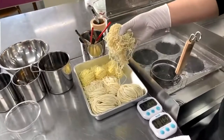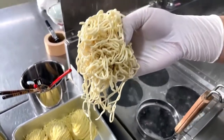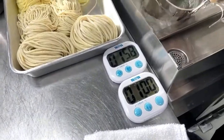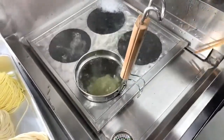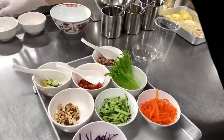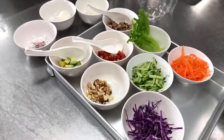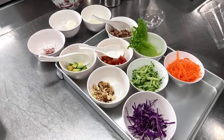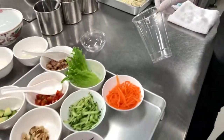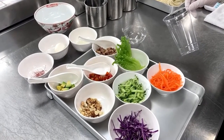And another one is mazemen. So he's going to make mazemen first. And these are noodles that he hand rubbed to make them curly. The cooking time is 2 minutes. So while we're cooking the noodles, let me explain the ingredients. All these toppings, you can prepare whatever you want. We're going to stack them up so customers can see from the side. We want to make layers with different colors to make it beautiful.